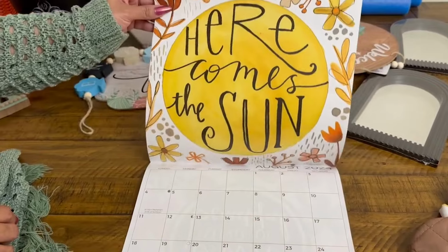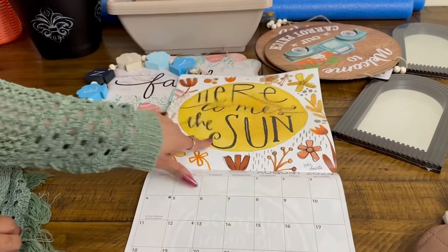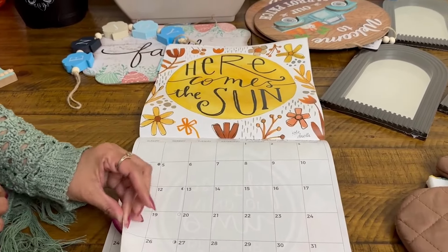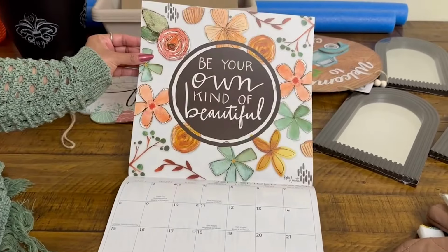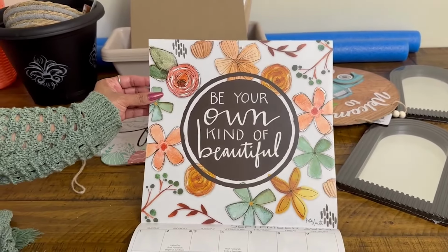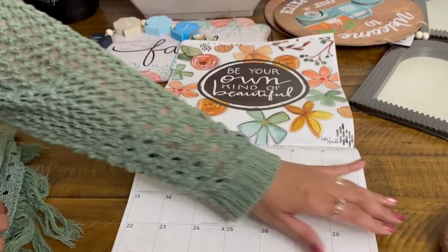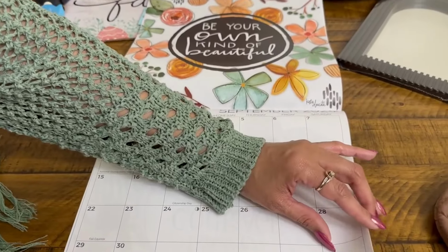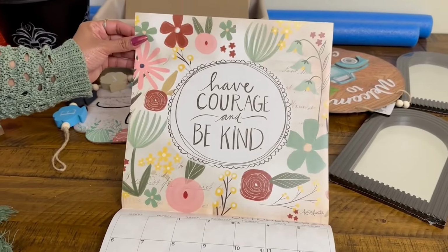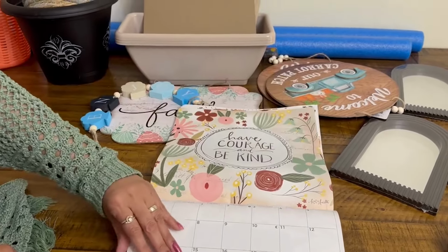Oh, look. Cute. Here comes the sun. So we actually have two images like that. Awesome. What else? Be your own kind of beautiful. Love it. That's super pretty. Let me see. Okay, man. See, I'm loving all the images so far. Are y'all seeing what we're seeing? It's so cute. Have courage and be kind. That's adorable. Love this. I like that little saying.